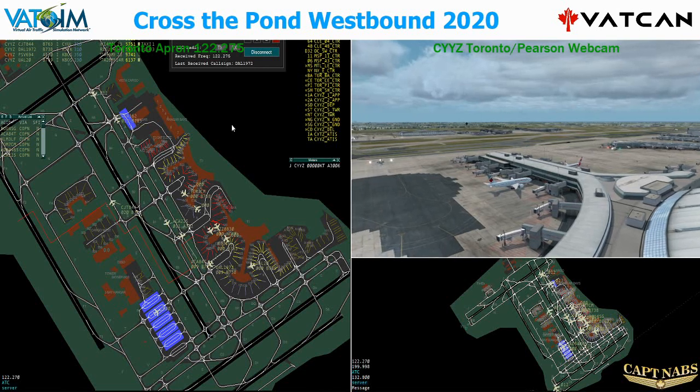Yeah, for some reason this one Air Canada is not showing up on my screen. A couple of my Air Canadas are not showing up here on the screen for some reason. Got a couple of airplanes showing up.